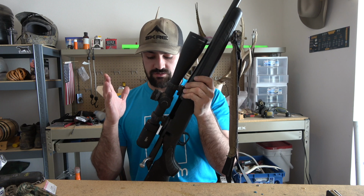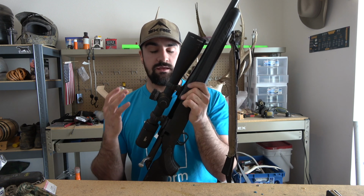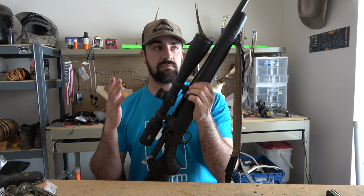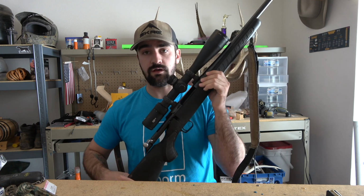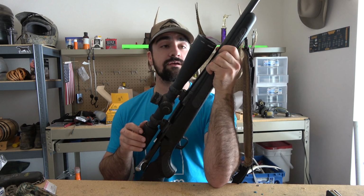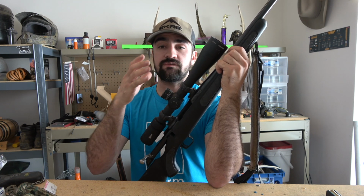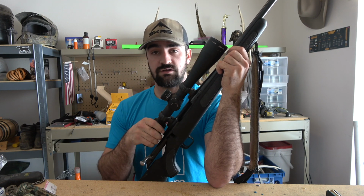It's chambered in 7 mag, which is everything I need to kill any animal in Wyoming, pretty much. I've taken multiple antelope, deer, and elk with this gun. So I love the 7 mag caliber. It's fantastic. The only thing on this gun I would change to actually make it a backcountry gun is this scope. The scope is a little bit too heavy for backcountry, in my opinion.